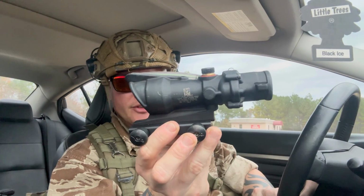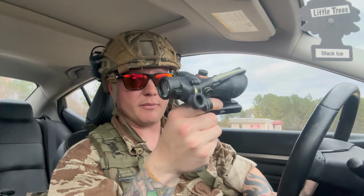because this thing has only had like 500 rounds on it. It should not be having any issues like this, and it's the first time I've ever seen any Trijicon product, especially one that I bought personally, have this type of issue.